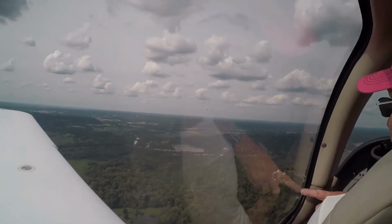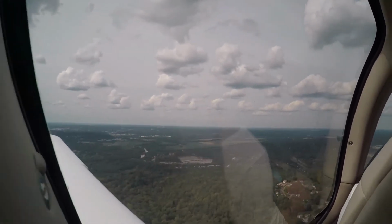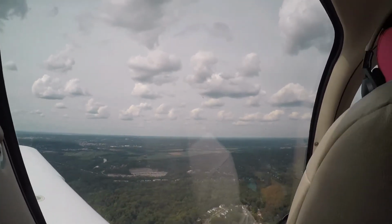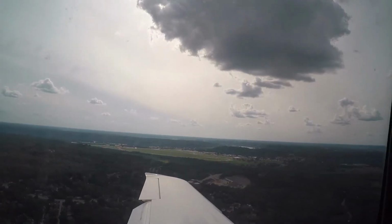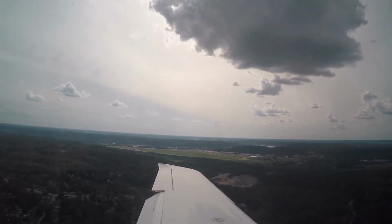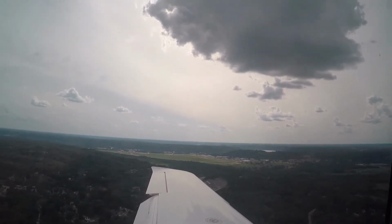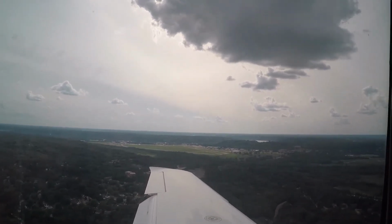See it? 2-5? Yeah. Give yourself 50% flaps. Okay. Bring your power back to 25. Our approach speed here is 85. I'm trimming the nose down for you. Okay. In order so you descend. Okay. All right.